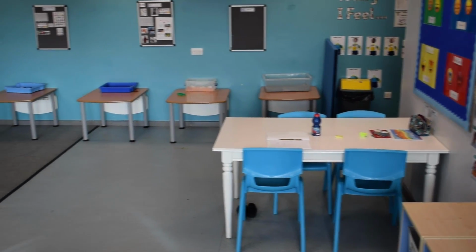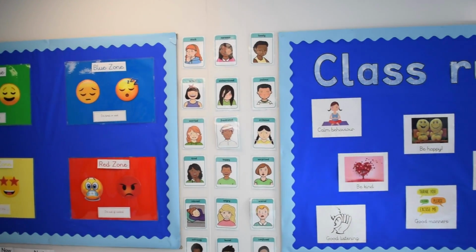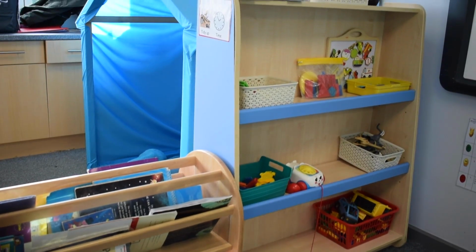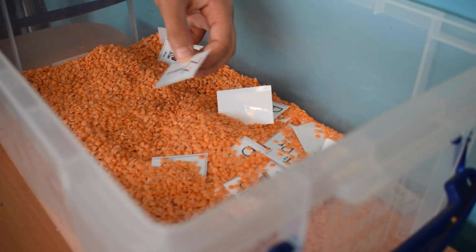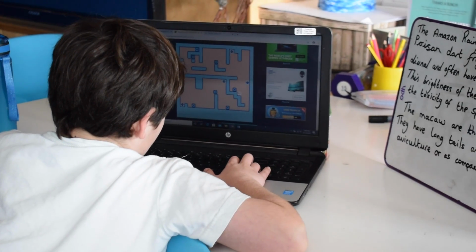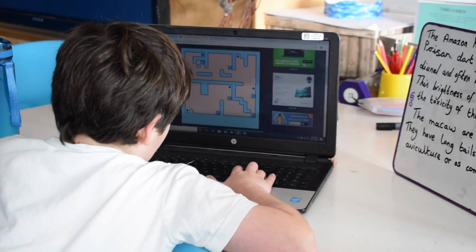Our resource provision is primarily for children with autism. We're a 16-place unit. It's the biggest unit in primary schools in Bradford. Because of the facilities we're able to offer and our well-trained and very capable staff, we're able to meet the needs of individuals for whom it may have gone wrong before.